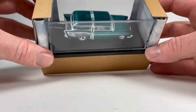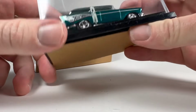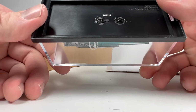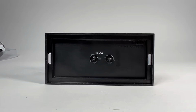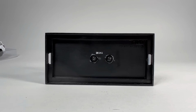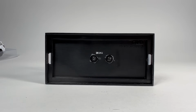So they come in this packaging with an acrylic case. These are one of the few instances where I haven't been saving these acrylic cases. And I think part of the reason is they're slightly annoying. I hate acrylic cases that have 2 screws holding the thing down. I save them for the RLC cars, but it's like, get with it, put 1 screw in there. This has a 90-day limited warranty on it. And it had a thing for you to join the Hot Wheels Club. Interesting. Oh, this is funny.